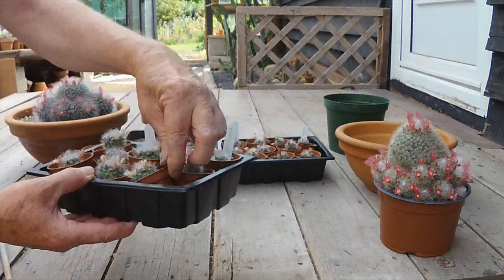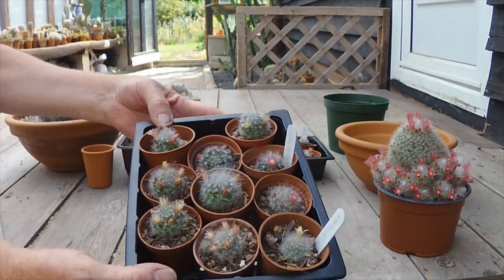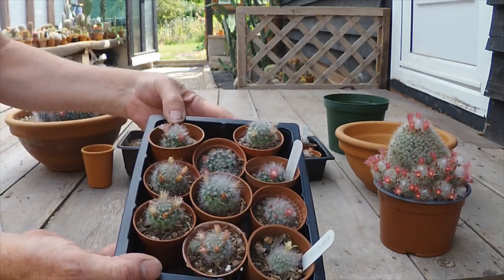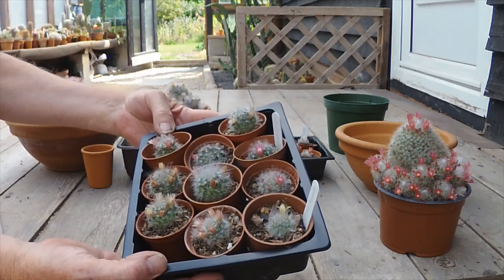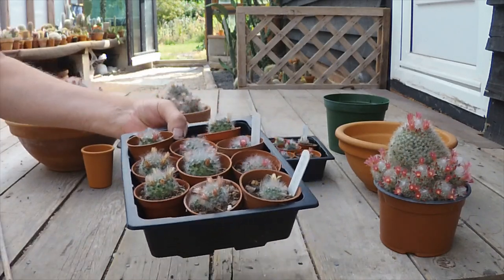I think these are about 2 years since these were potted up. And you can see the multicolours they come in. They come in a dark pink and a slightly lighter pink and a cream colour. And I did try separating out the seeds to see if they came from one particular plant, but they got mixed up, so not really sure there.